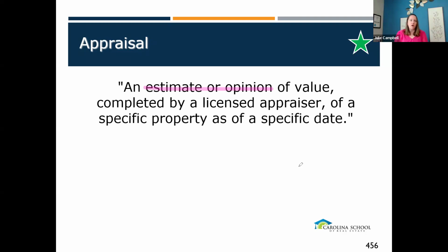But what we need to understand is it really only matters today. 3 months from now, the market's going to look different. 9 months from now, it's going to look totally different than what it did today. So the numbers we're looking at for the appraisal are only as of today. What is my opinion of value today? But lenders will let us use it for up to 6 months, just so we don't have to get an appraisal done every day during the contract to closing process.